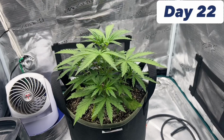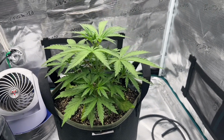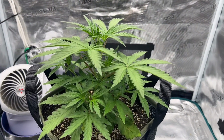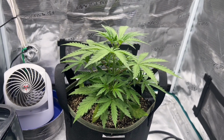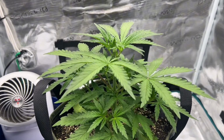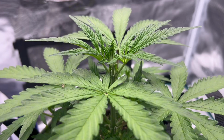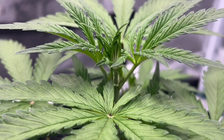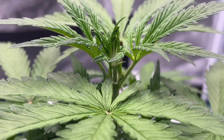Day 22 here, and today is the day that I'm going to be topping the Mystery Mezcla. I've seen very fast growth from the mystery. Already working on node number 7 on day 22. Normally I'm around node 5 at day 21. Right now we're looking at node 6 there. You can see it's opened up and there's plenty of length on that stem to top.